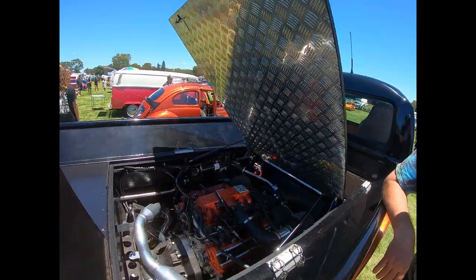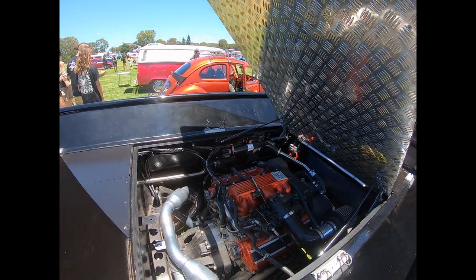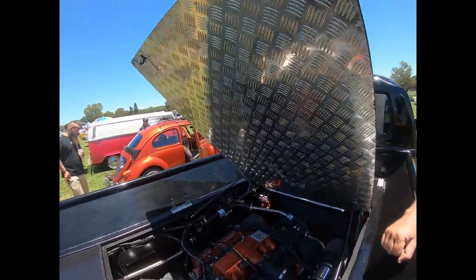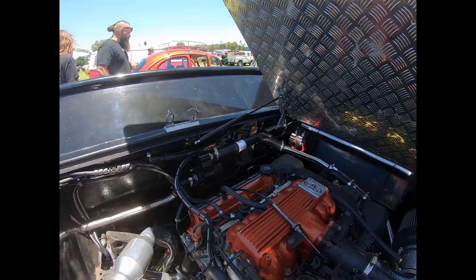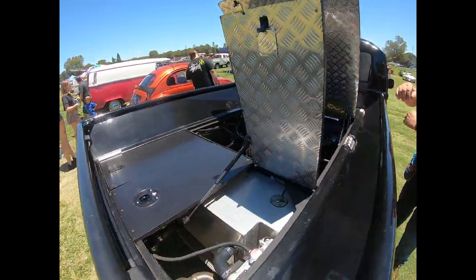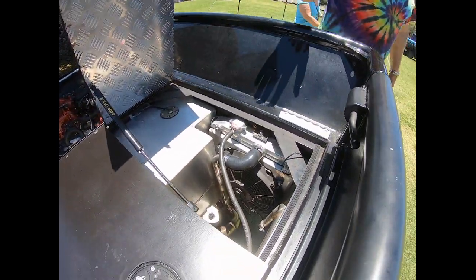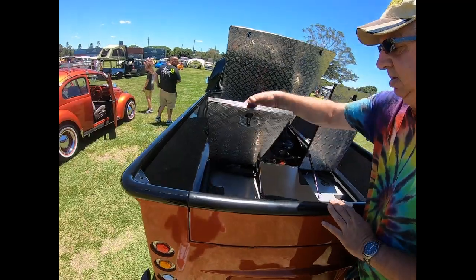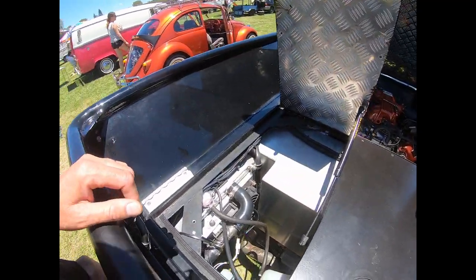And so you've had to have electric water pumps. Electric water pumps as a booster pump. It's still got the manual pump in there. But in essence, the water has to travel from there all the way to the back because of the twin radiators. So you've got a radiator each side. I've got a radiator there. I'll just pop this other side open for you.